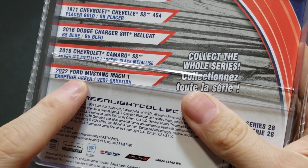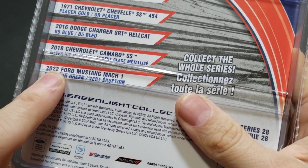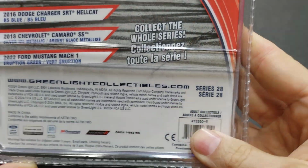However, I did not get this one because I do have the blue one. I do have the gold and silver one, and I did think those two were better, and if not, almost identical to this one. A year newer, but this one, if I see it again, I might or might not.